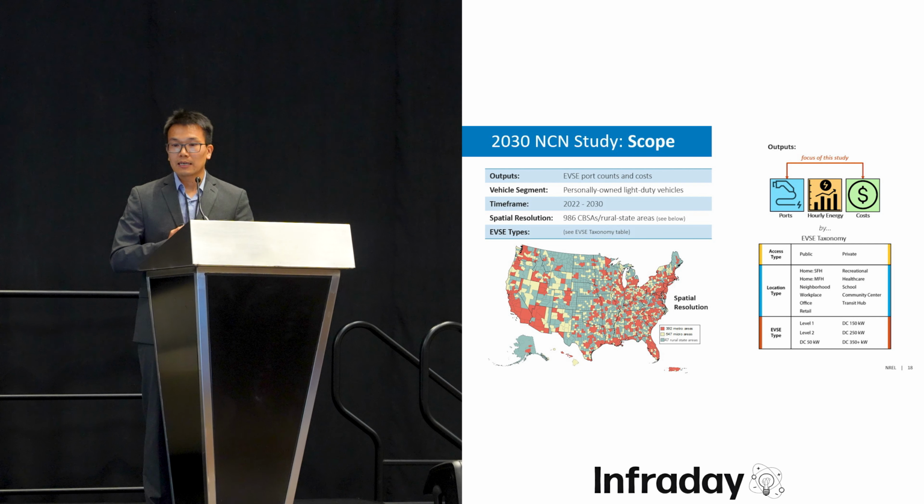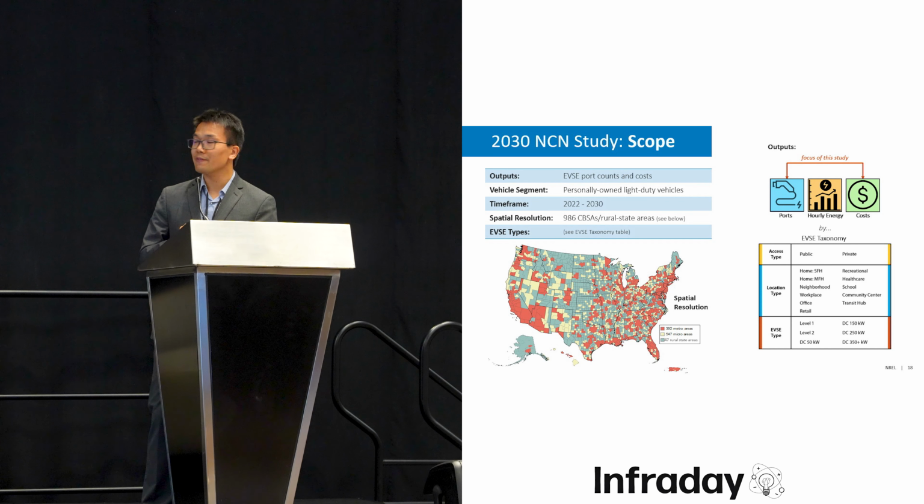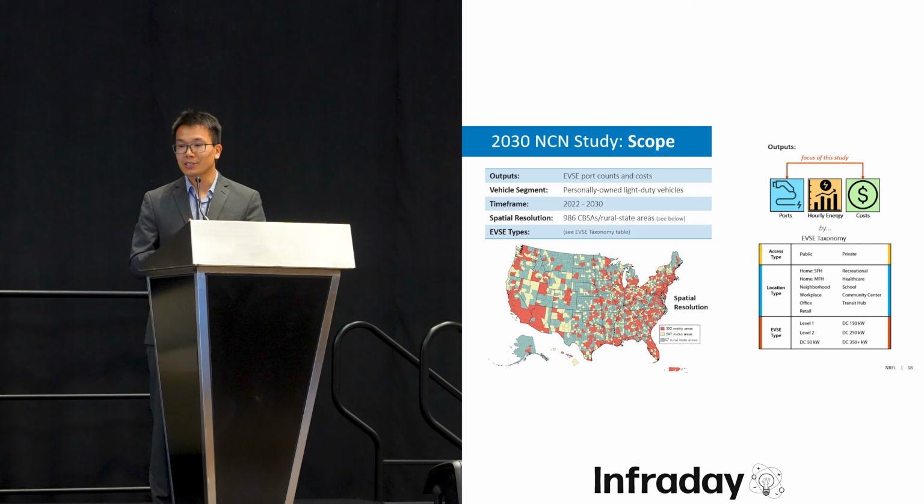The scope of the study. The major outputs for this study are the EVSE port counts and the costs. This study focuses on personally owned light-duty vehicles. The time frame is from 2022 to 2030. The spatial resolution is at a CBSA level. For the US, we have about 1,000 CBSAs. EVSE types were classified by access type, location type, and EVSE or charger types, as shown in the figure on the bottom right.